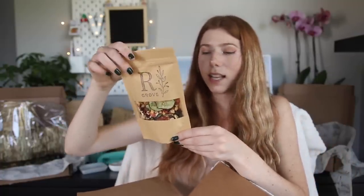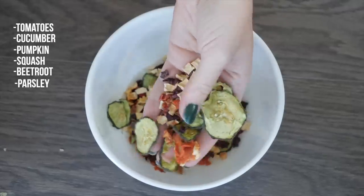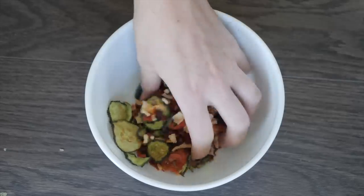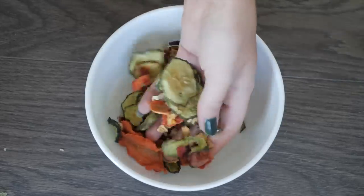We also get a little pack of sunflower seeds. Every hamster loves sunflower seeds as a treat, as well as the veggie mix. And this has dried tomato, cucumber, pumpkin, squash, beetroot, and parsley. So that's a lot of awesome little treats and healthy treats for your hamster. I love dried veggies as treats for hamsters.